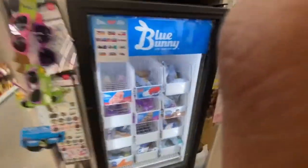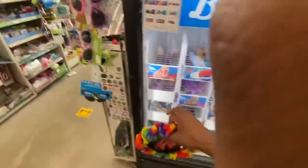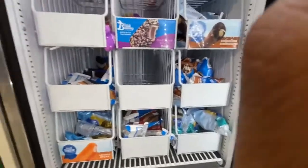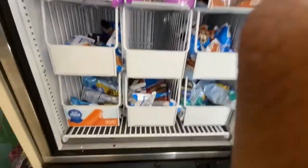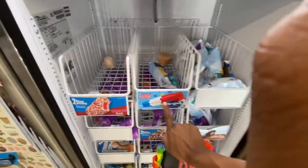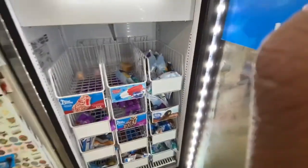I found it. But do they have the one that I'm looking for? Dang, they don't even have the one. It's these. These are the ones. The bomb pops.